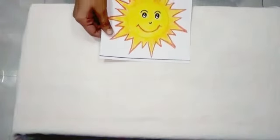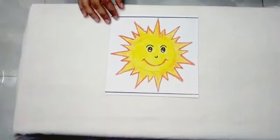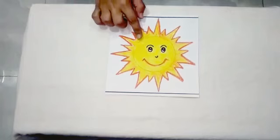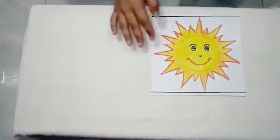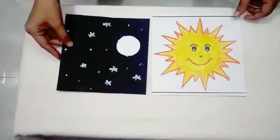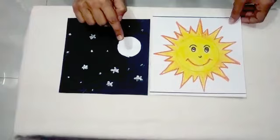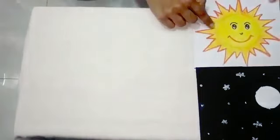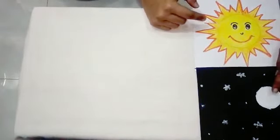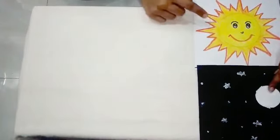Now children, I will show you some pictures. When we get up early in the morning, what do we see? Shining bright up in the sky. Sun. So we see one sun. And at night, with the twinkle twinkle little stars, we see one moon. So we see one sun and one moon.